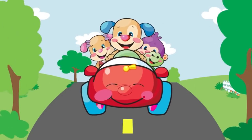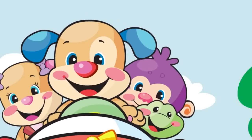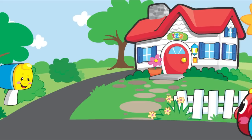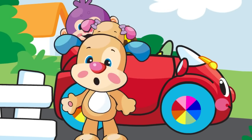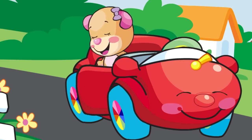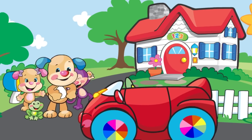The horn on the car goes beep, beep, beep, beep, beep, beep. Horn on the car goes beep, beep, beep, all through the town. The door on the car goes open and close, open and close, open and close. The door on the car goes open and close, all through the town.